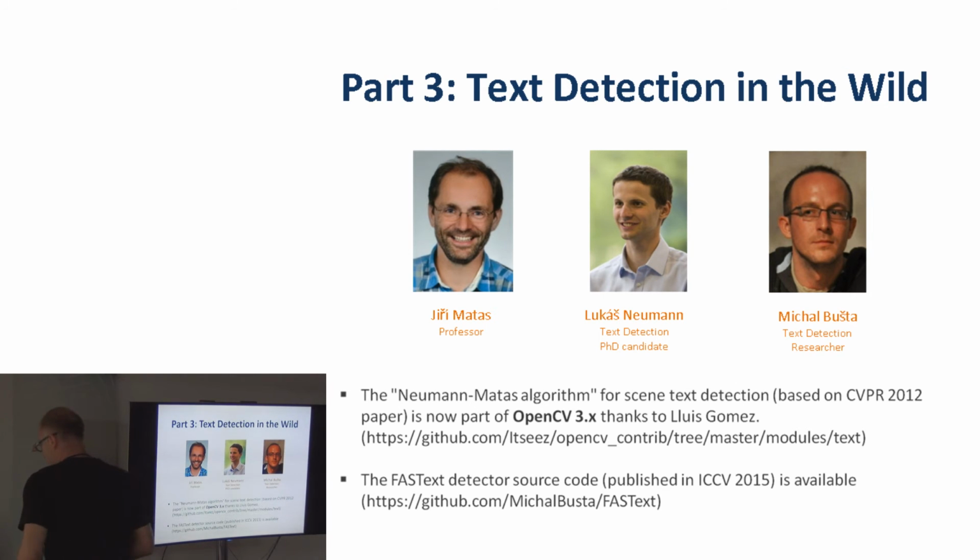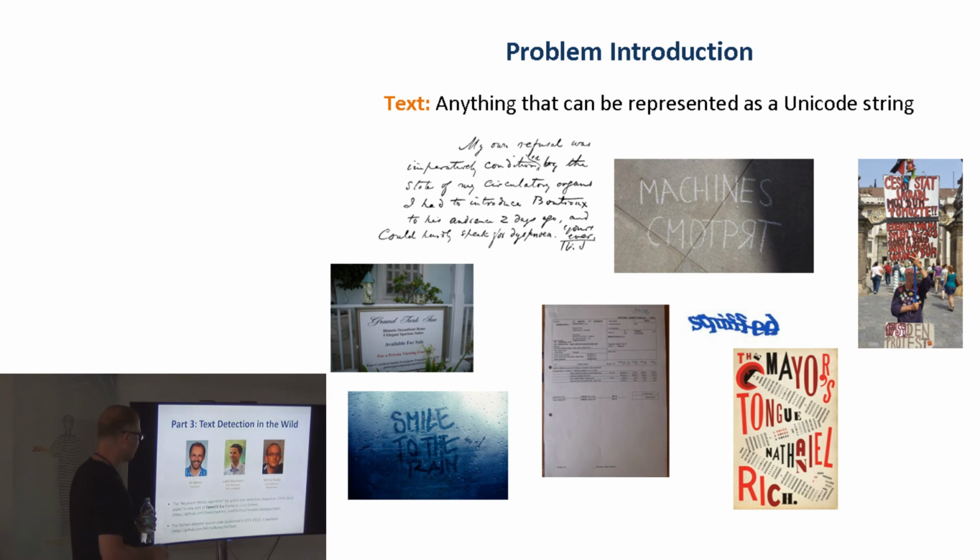So now we talk about text detection. This work is very well known. Lucas Neumann is now on a Google Fellowship because of this work, and he's published at many conferences and got many awards for this work. It's evolved over some time.